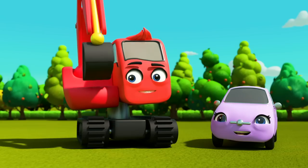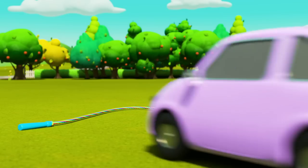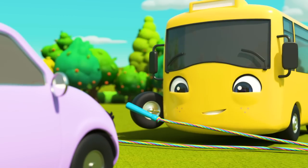Buster doesn't want to clean up. But look, Scout and Digley are stopping him. They can't leave all this behind without cleaning up. It won't take long to clean up. It could even be fun. Scout's grabbing the skipping rope to show how easy it is.